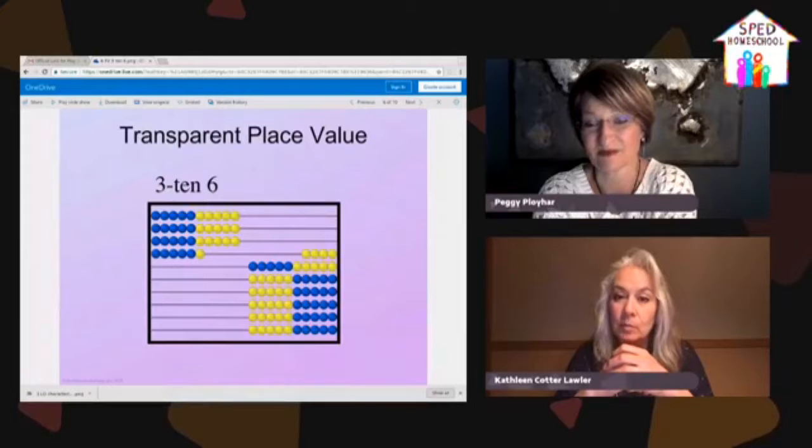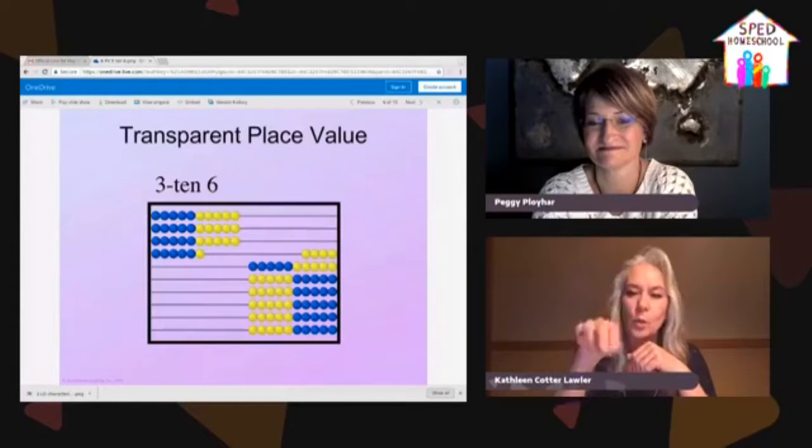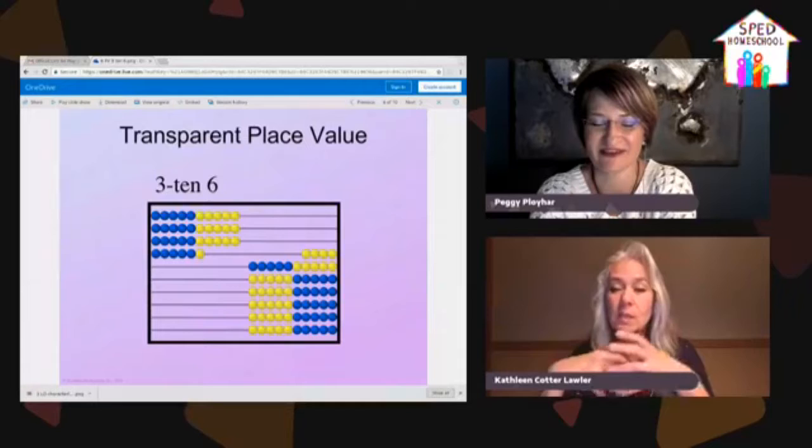How many tens are in 46? 12? 17? I don't know. You can't hear it. If I write it for you, a 4 and a 6, how many tens are in there? I don't know. It's a 4 and a 6. I don't see any tens. Or they'll add them together. It doesn't make any sense to them.